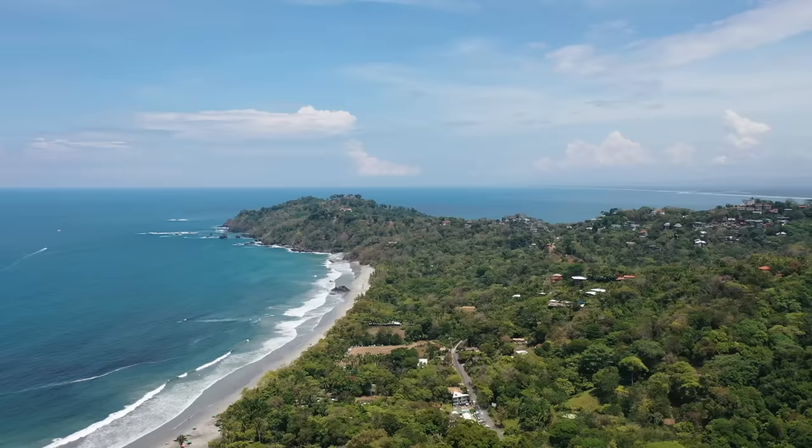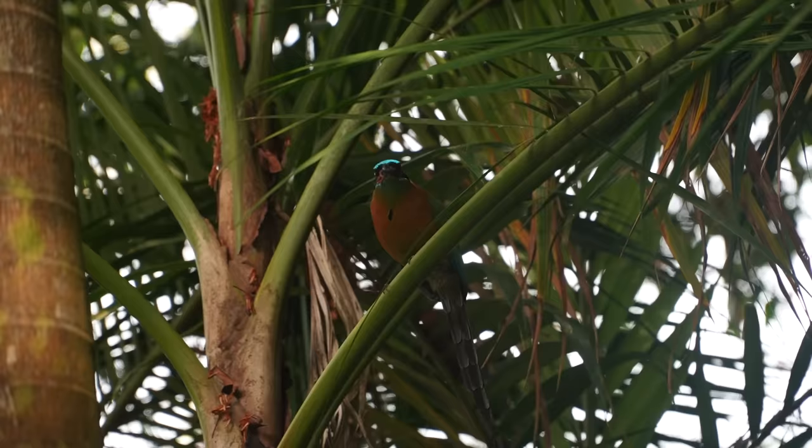And originally I was pretty bummed about that, but now I'm not even sad. I mean, we're literally staying a half mile outside of the national park. The animals don't know what the national park boundary is, and I feel like we're getting the experience just by staying here.